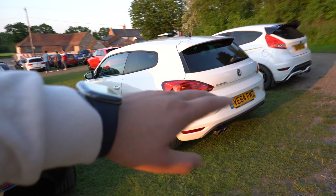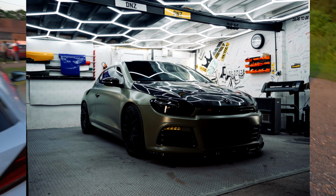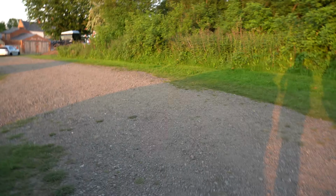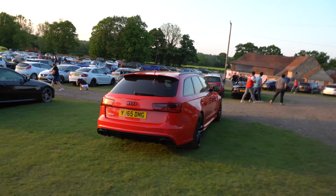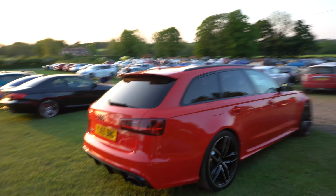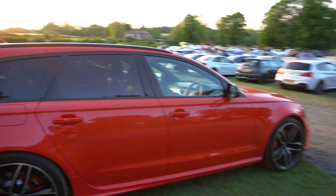Sirocco, no Sirocco will ever live up to Charlie's. I'm gonna put a picture in now, but it's just not gonna happen. Sorry guys, so I give up. Arguably, one of the most, not overrated, but hyped up performance cars was the RS6. And it looks cool, but I think the new one looks better. But that's pretty cool. What do you think about this?